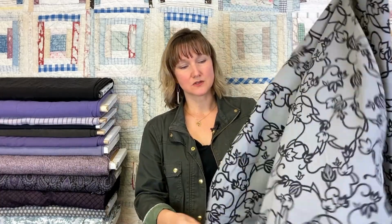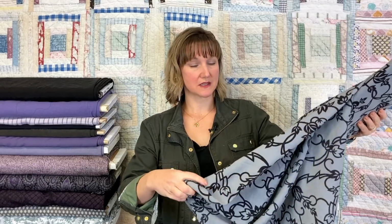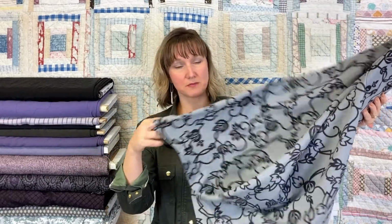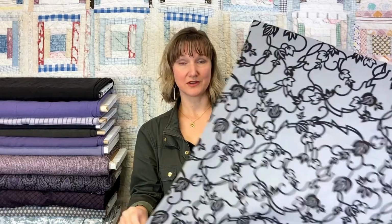This one, it's a really lightweight wool. So something like a scarf, you could do a blouse or something like that. It's a little bit sheer, got this nice drape to it. And it's just a really pretty neutral print. Lovely, lovely fabric. I wish we had more of it.